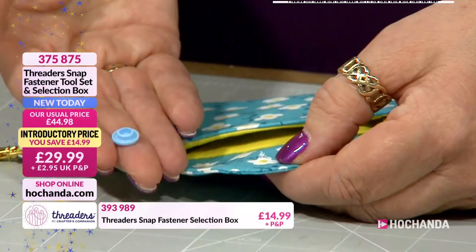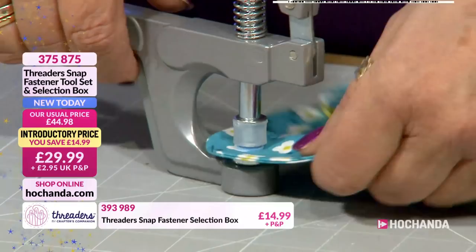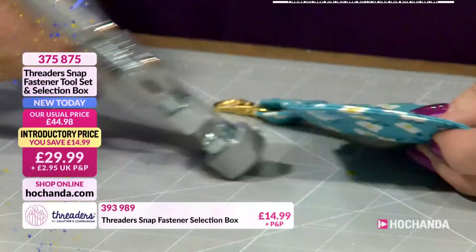Grab your tool, pop it in the little silver dish. I'll show you in a minute. Just pop it in there. Give it a little wriggle to make sure it's in the dish, and squeeze. And I'm not doing that very hard at all. Whoops, nearly lost my button. And there we are, it's installed. And all we have to do is the other one.